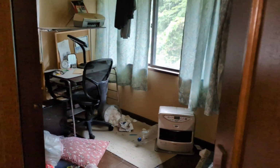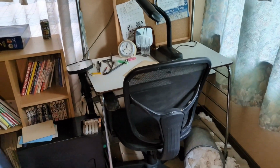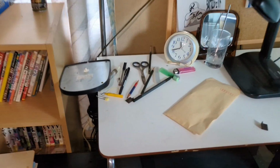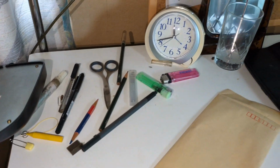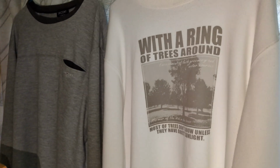And then across the hall we have what seems to be the office. Very cool. So this is definitely where they got their work done. More books on the side. But I mean, we have some writing utensils, clocks, papers, things like that. Things you'd find in an office. Even some old clothes hanging up right by the window.